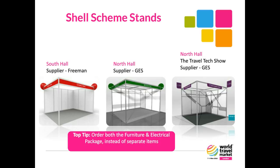New for this year, we also have a Shell Scheme graphics package, should you wish to enhance your stand and entice visitors. More details can be found in the manual, or you can contact your account manager.